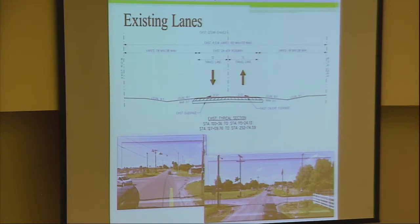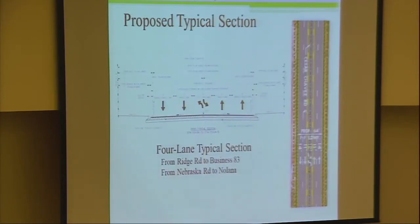From Ridge Road to Business 83, and then from Nebraska to Nolana, skipping that section in the middle, we're building what we call a 4-lane, which is really 5 lanes: 2 lanes in each direction with a center turn lane. It's an urban roadway, meaning we have curb and gutter and a storm drain system, so the water will be collected in inlets and taken underground. You don't have standing water anymore on the sides of the roads, and it's a much nicer facility.